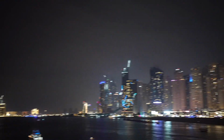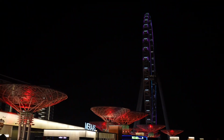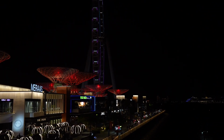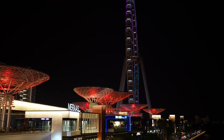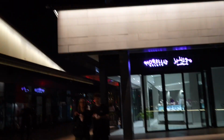The buildings here are Marina and JBR. Wow, that is the best ice cream ever. I always eat ice cream here. The taste is amazing.